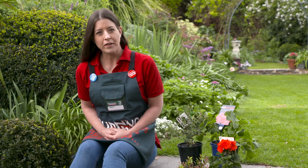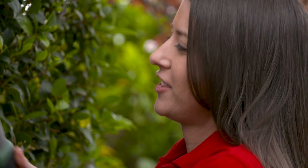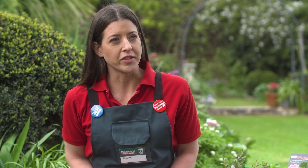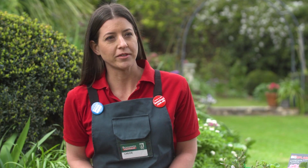There's no doubt November in South Australia is the perfect time to be out in the garden. The flowers are blooming, the trees are lush and green. Here's some inspiration about what to do at your place this month.